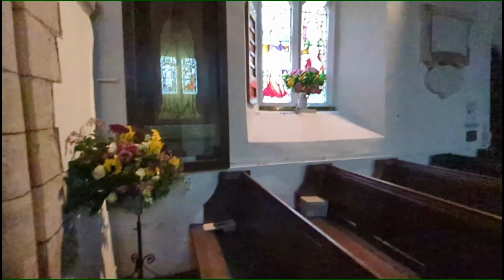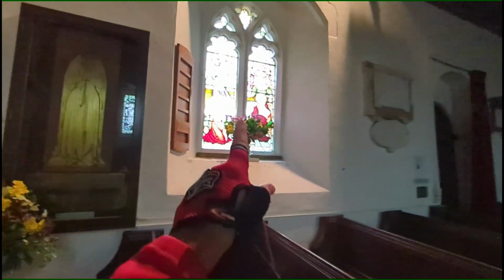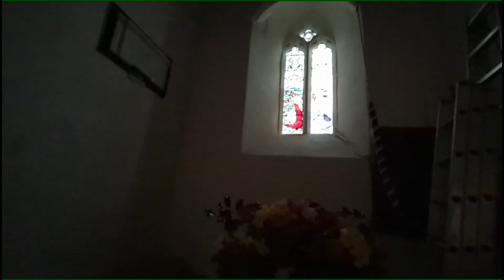Just wonderful. Stained glass there, again facing south. At the bell tower, it's a lovely stone font, wooden cover on it. Ropes up the bell tower. Again facing westward. Oh look, there's a crucifixion at the back.